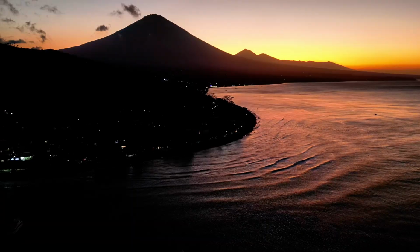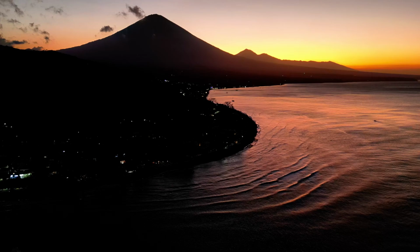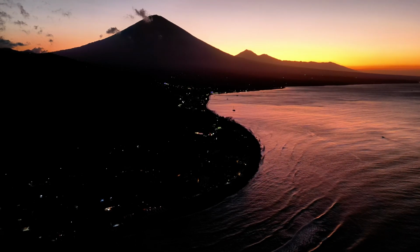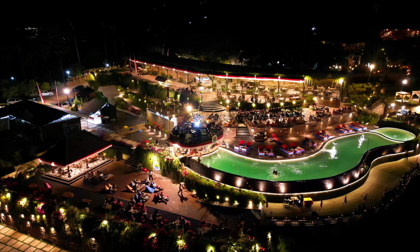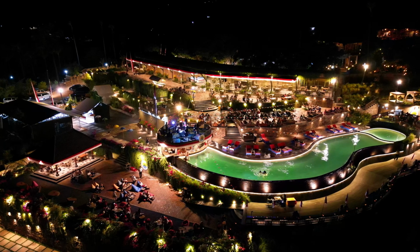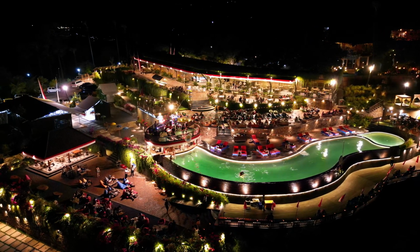One of the things I absolutely have to shout out was Sunset Point, because that was an absolutely unforgettable view. Our driver, Made, arranged reservations for us in a perfect location overlooking the view of Mount Agung, but this time from the coast, and it was fantastic. The colors with the sun behind the volcano, honestly, it created one of the most breathtaking and what I would consider iconic views of our entire trip.